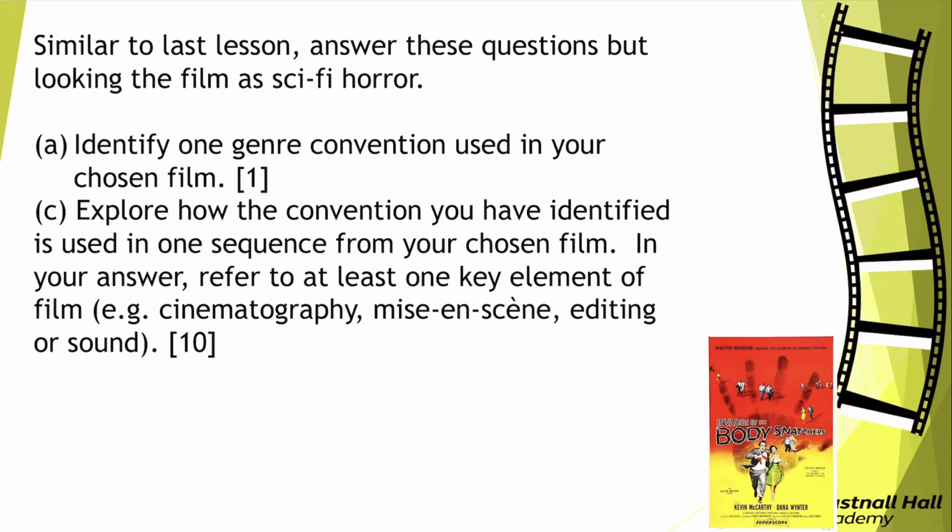I'll skip that. So, identify one genre convention used in your chosen film. We're going to go with horror today, horror and sci-fi. And then C, we're skipping B again. Explore how the convention you have identified is used in one sequence from your chosen film. In your answer, refer to at least one key element of film: cinematography, mise-en-scène, editing and sound. So again, this convention, this typical thing you find in horror.